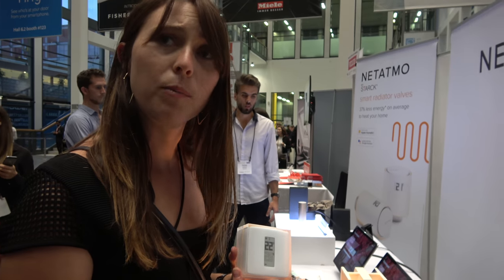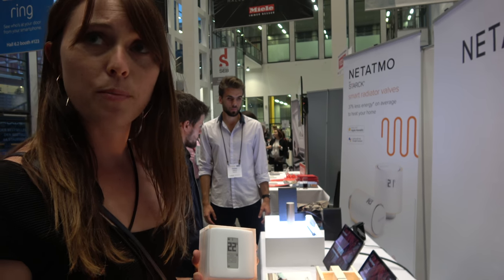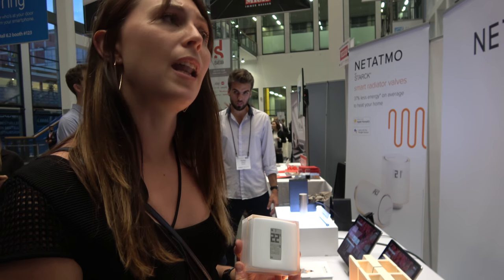Thermostat and valve. So how popular is this? Are many people buying this? Yeah, in France we are number one in sales of smart thermostats. It's a good product, good price. You can save a lot of energy. You can save 37% energy thanks to the product. 37% less energy means €285 per year, so it's really something you can pay for.